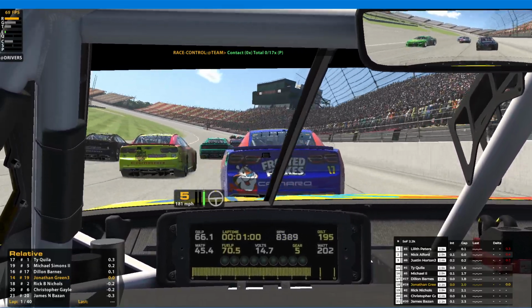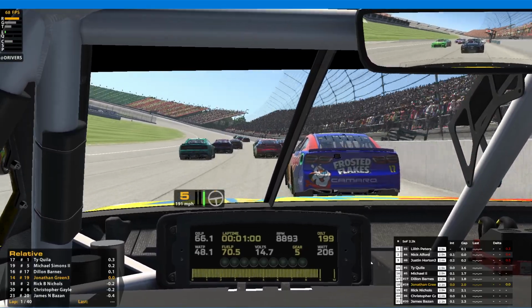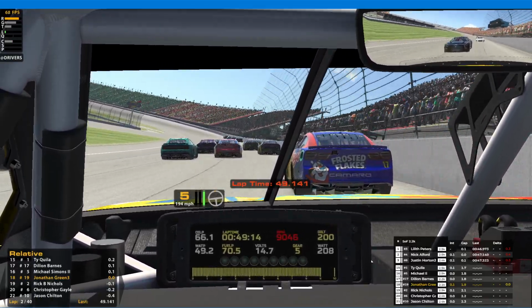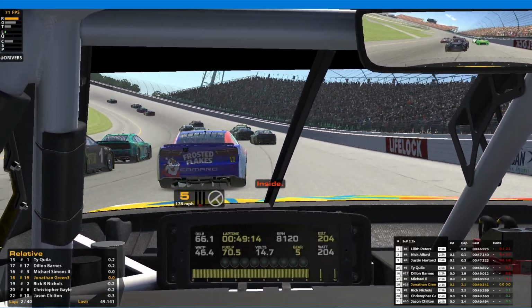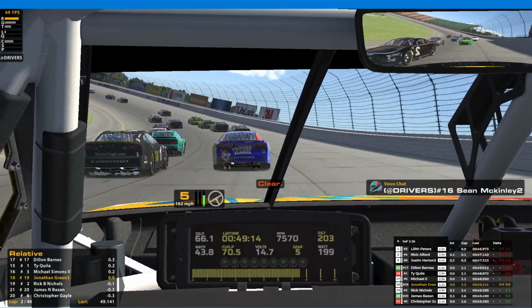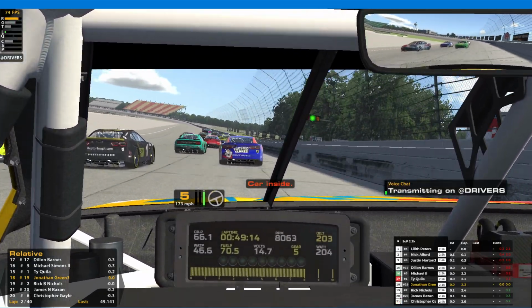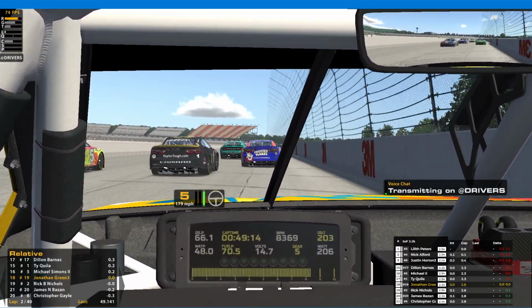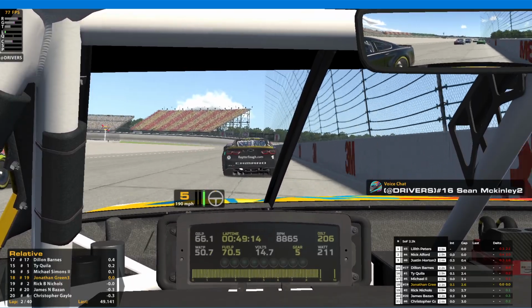Ooh, that wall sneaks up on you pretty quick. Eighteenth. Car down low. Still there. Damn, 23. Clear low. Eighth. Inside. A bit of a mission. Kind of jumped that start pretty good, still there before everybody went green. Yeah, he's trying to win in the first 10 laps.